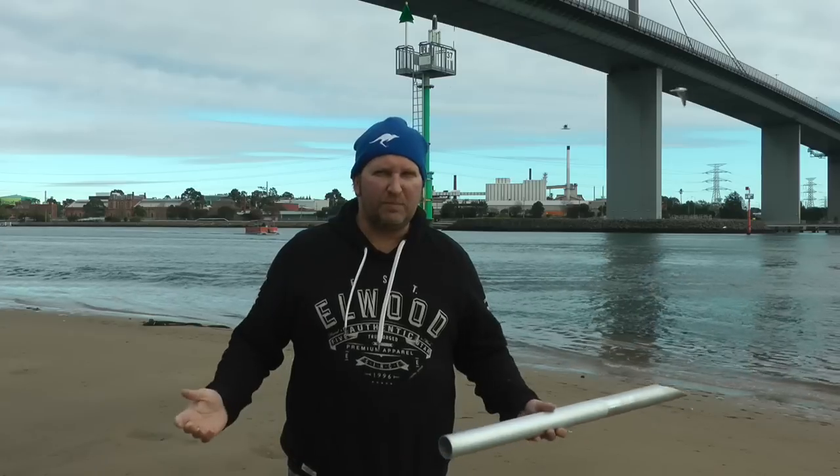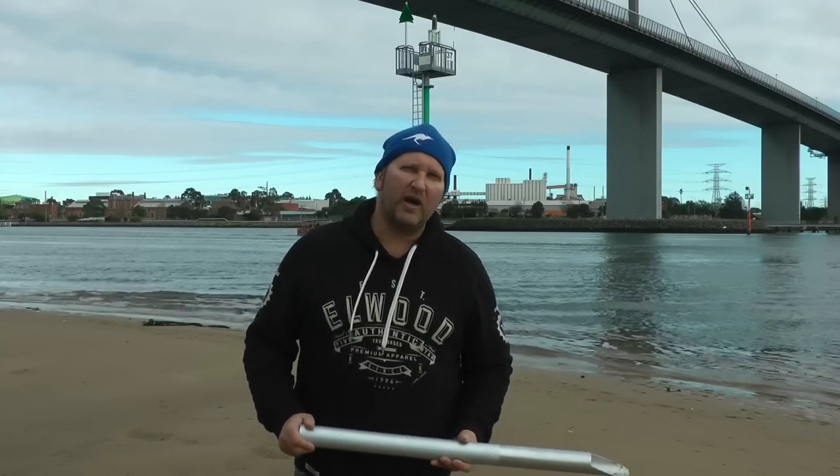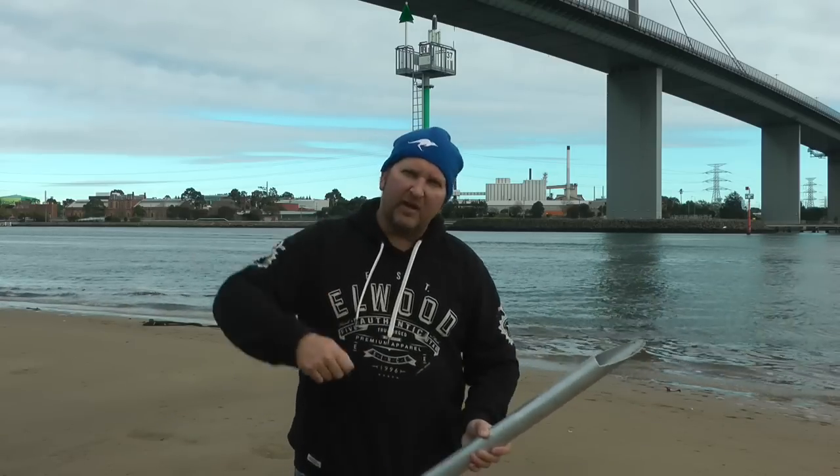Now we're going to look at how to pump bass nippers, which is another favourite for whiting, brim, flathead. So let's now go, we're going to go to Warneet, which is another place in Victoria, and do some live baiting there with a nice pump and pump some yabbies.